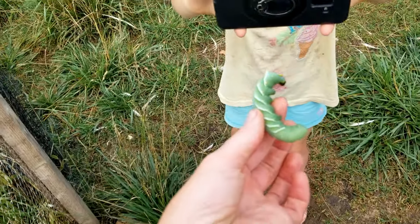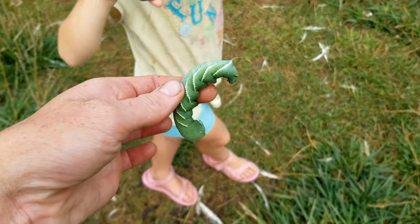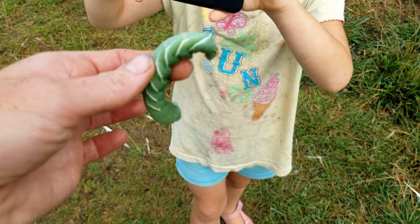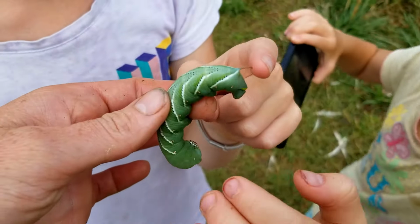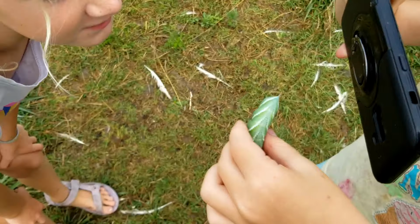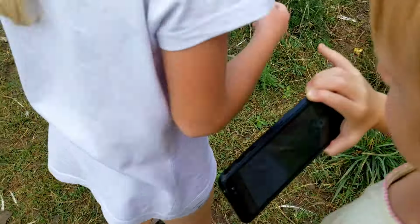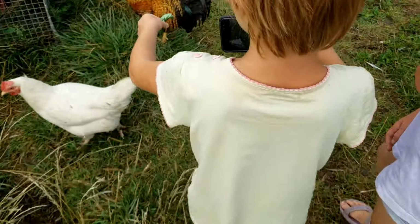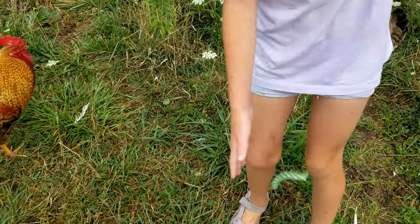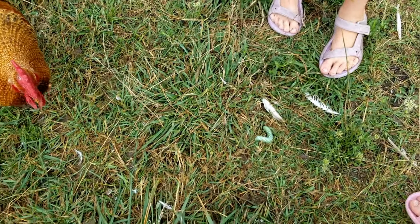This is it. What's it called, Abby? A hornworm. Yeah, why is it called a hornworm? Because it has a horn. Yeah, but is its horn dangerous? No. Nope. No. Wait, I want to touch it. I want to give it to the chickens. Yeah, you want to give it to the chickens? This is the hornworm I found. Here, give it to Penguin. Look out, Bethany.